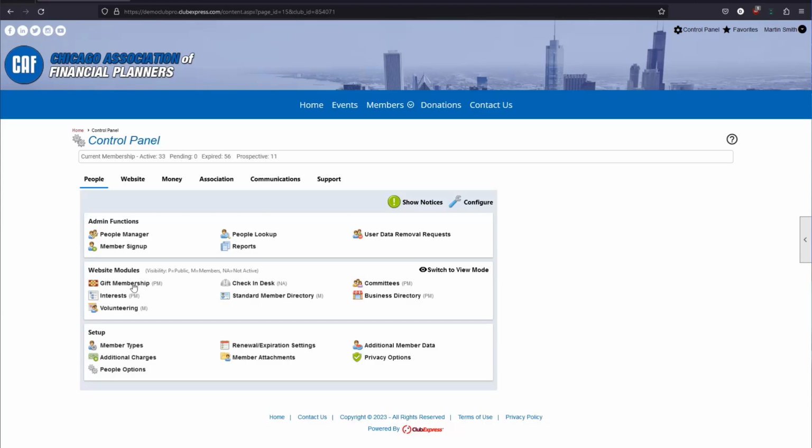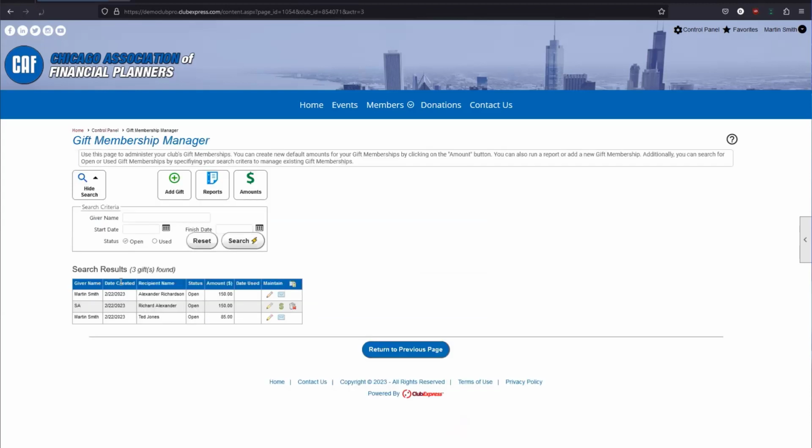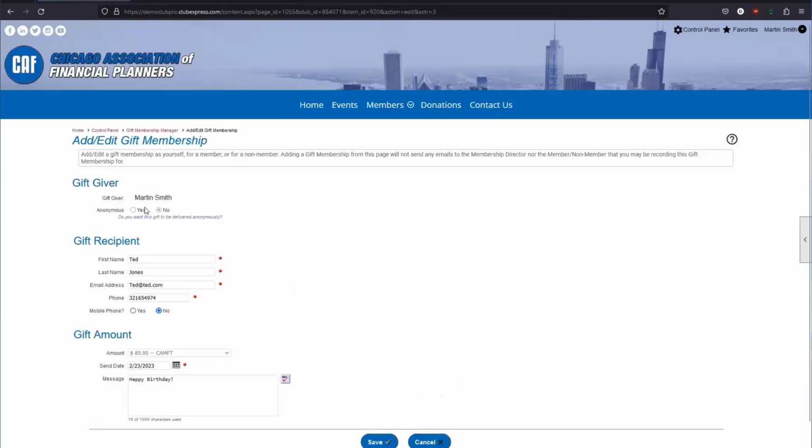If we go back to our gift membership page in our control panel, we will now see there is an added gift from Martin Smith to Ted Jones. The status is open, which means it hasn't been used yet. We can see how much the amount was purchased for. And we can also go in here and edit things.